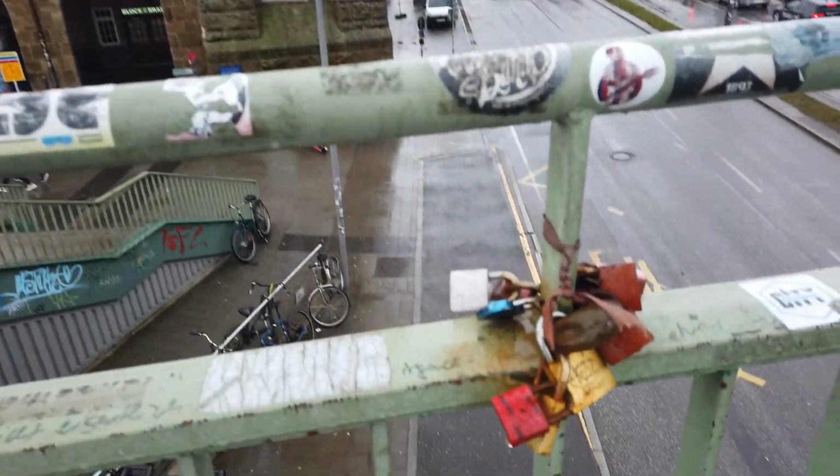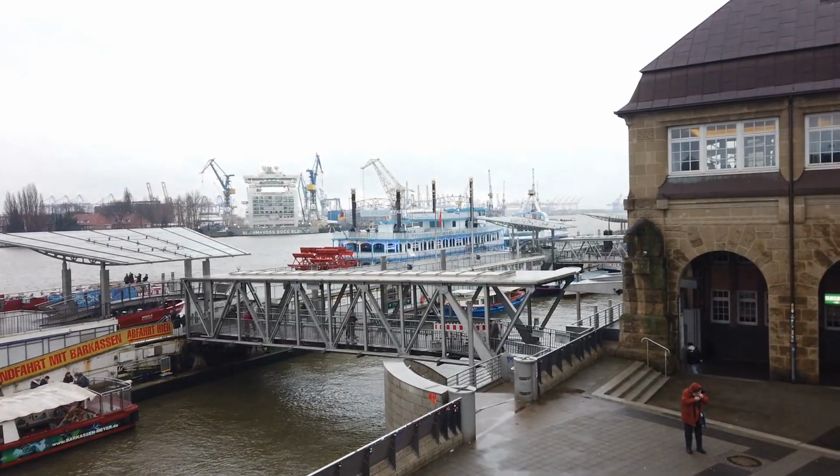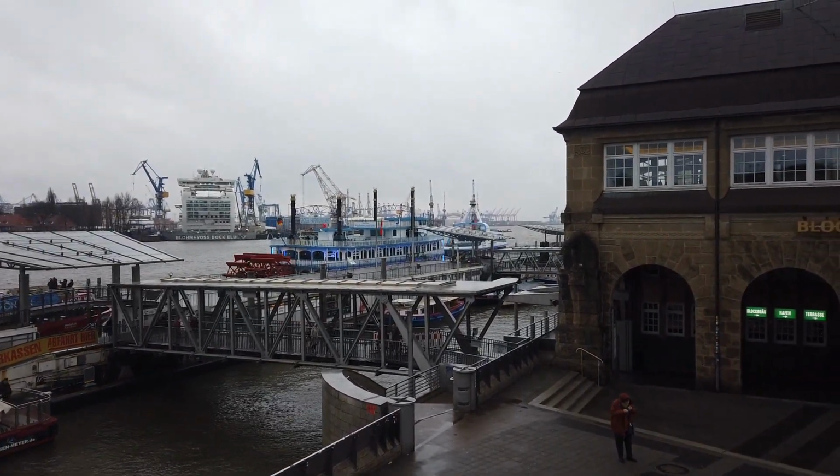So we've made it to the harbour finally. I was just going to show you, this is the bridge that used to be completely covered in locks. There's a few of these in Europe, but it used to be completely covered in locks. They had to take all the locks off because it was weighing down the bridge too much and there was a risk of it falling down. So that's fun. It is not the most perfect day, but this is what it looks like.